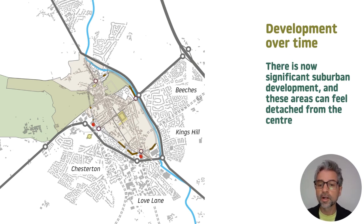Alternatively, can we make walking and cycling into the town centre an easier and more pleasant thing to do by breaking that ring road more often and in more places to make walking and cycling a more attractive proposition?